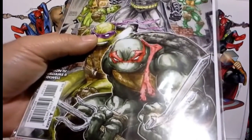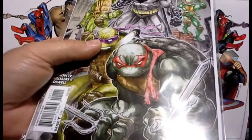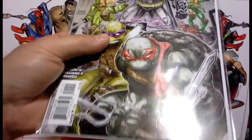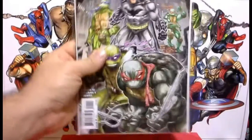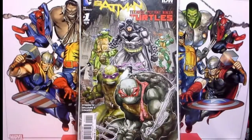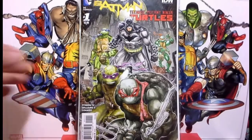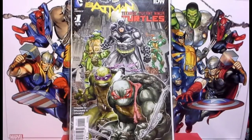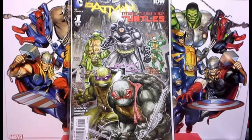And I don't know who the cover artist is. I can read like Freddie E. Williams 2 or something like that. I don't know. But yeah, I'm going to give that a read. And hopefully it's good. Anyways, I'll leave that there. That was my pickups for this week, guys. And I hope you guys had some good hunting.